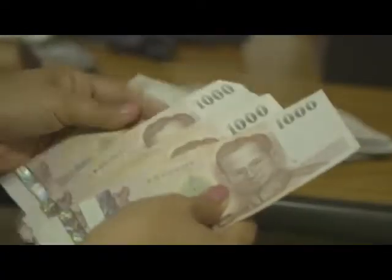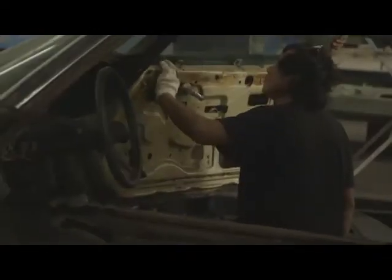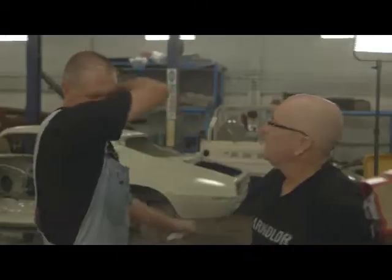Kevin has gambled to restore an engine-less Camaro before knowing how much parts and labor are going to cost him. To make some money back, he has called in his mate Scott to help refurbish an old engine.